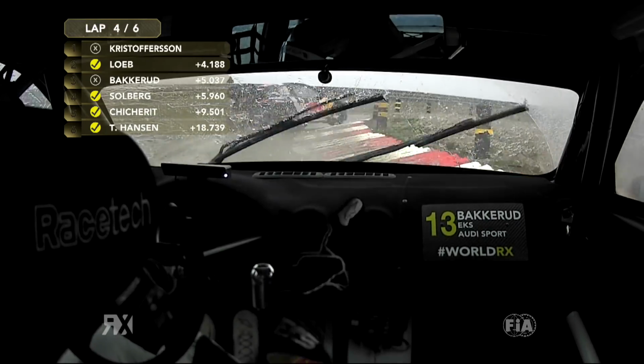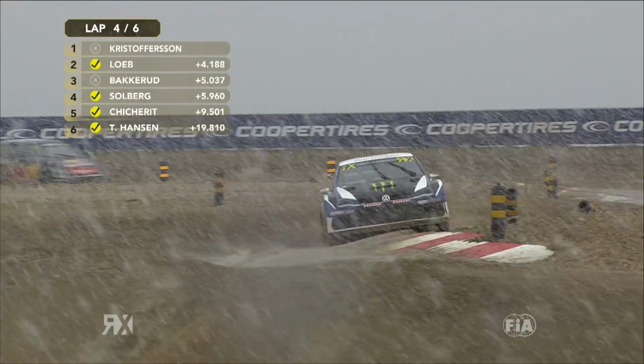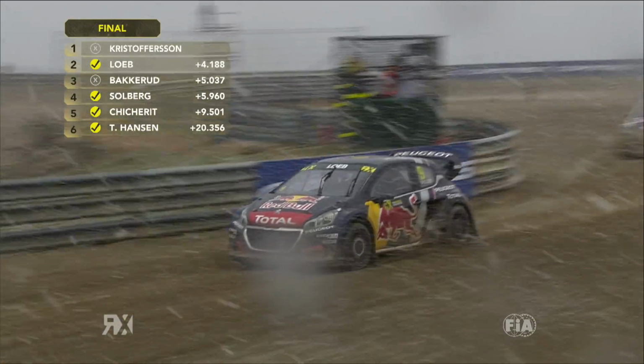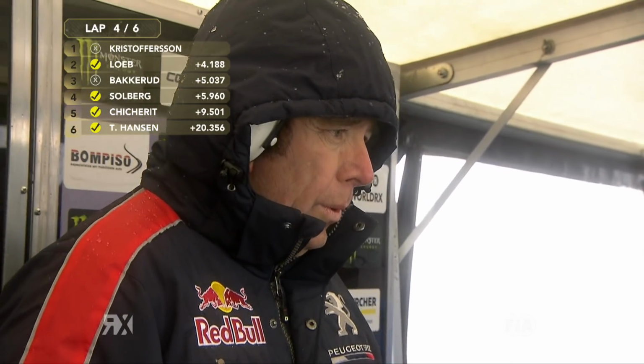Handbrake, look at this guy. Yeah, I mean, you can see how hard it is with these conditions, with the wipers going flat out, obviously, and a bit of mud from the car in front. Difficult conditions. We need to be focusing really on Kristoffersson and Loeb. We need to see when Kristoffersson goes for the Joker. How tight is that gap?